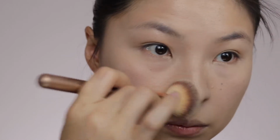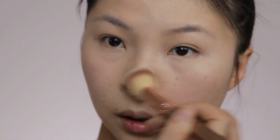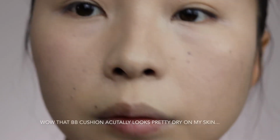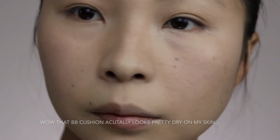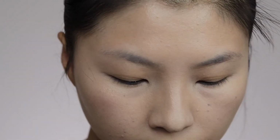Wow. Actually, this is pretty. Let me zoom you in. I really like this concealer so far. Not bad, not bad. Let's quickly set the face.